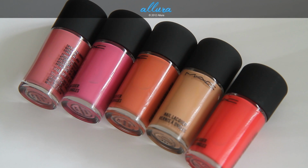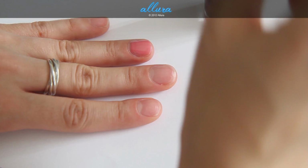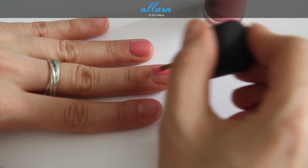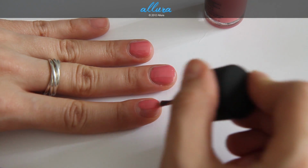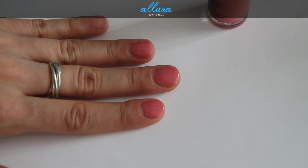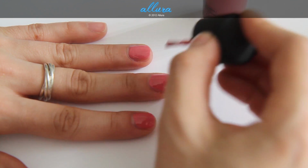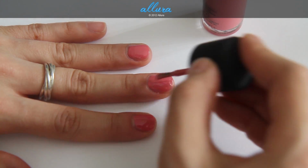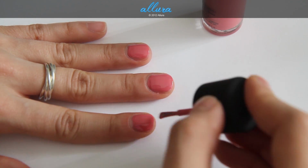The next five we have are Please Me, Pink Nouveau, Ravishing, Peach Stock, and Impassioned. So here is Please Me. It's showing a little bit of streakiness, so I'll apply a second coat. Here's coat two. This color doesn't have as glossy of a finish as the previous colors that we've seen.